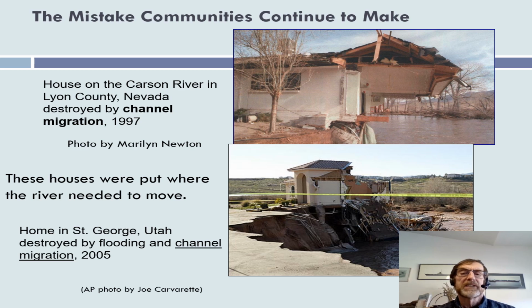These photos, the top one was from down by Dayton, Lyon County, a house built right next to the river, and during the '97 flood, the house was destroyed. Rivers can move. Not only do rivers meander, and that can be a gradual progress, channel migration can happen during a big flood, and the channel can move hundreds of feet because of the huge force and power of that deep, fast water. And these houses were put really where the river needed to move. They shouldn't have been put there.